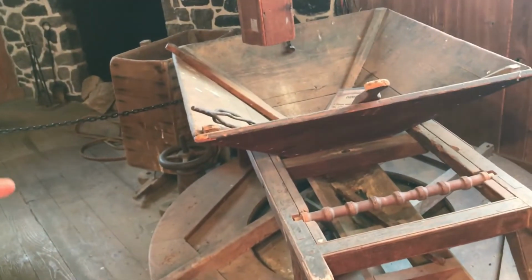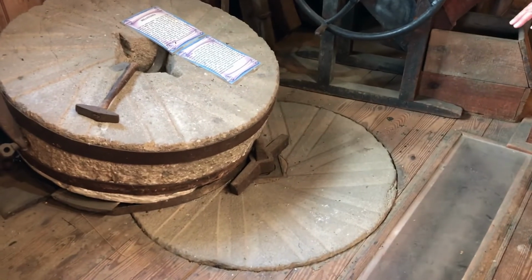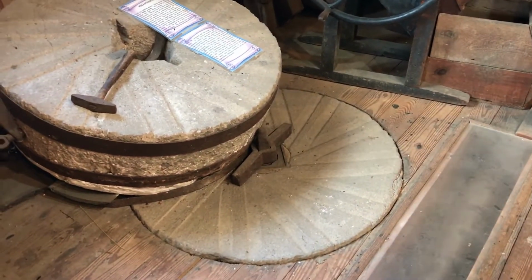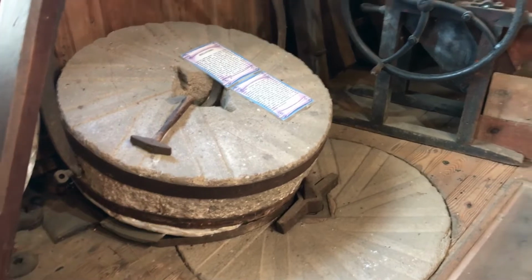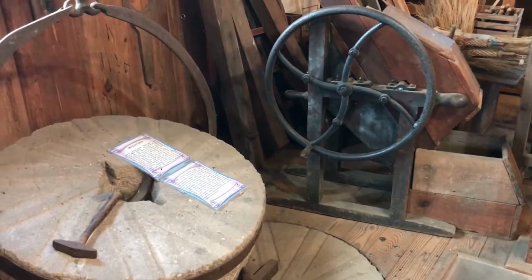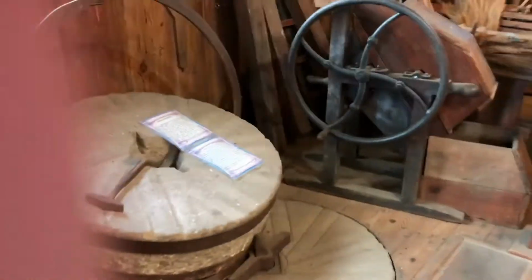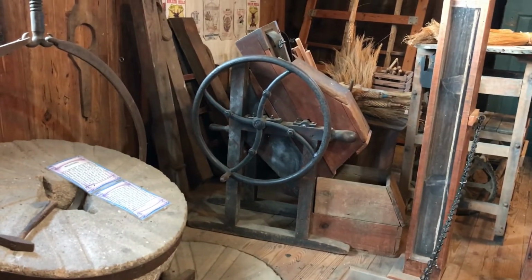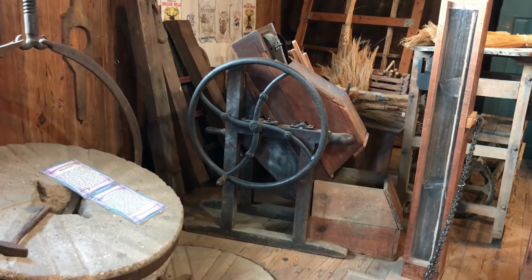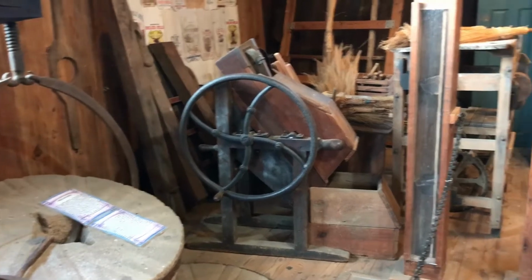And this is actually what they use to change the stones. Now the bed stone, the bottom one, turned. The top one did not. I'll show you that downstairs. And they'd change out the top stone. I forget what they call it, but it says so on there. Depending on what they were grinding, they had to change them because different stones cut differently. And there's a real finite dimension that they try to achieve in order to grind different sizes. Pretty cool.